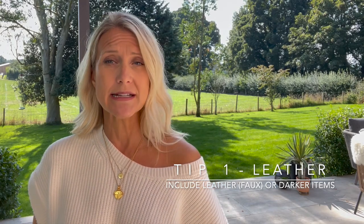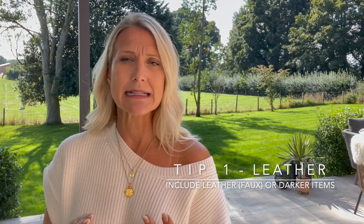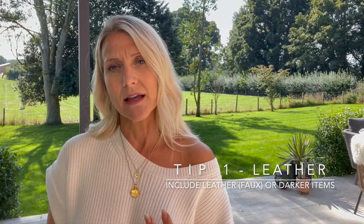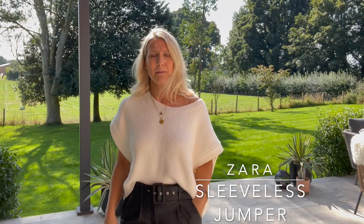That can be faux leather, it doesn't have to be real leather. So that's leather pants, and that could be a tapered paper bag style like I've got on right now. It could be a pleather legging, it could be a leather coat. What the leather does, it's a heavier weight fabric that can really easily be paired with very, very simple summer items. Or even in the case of what I've got on today, if I take a few steps back.